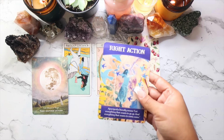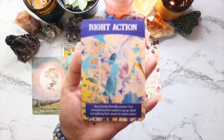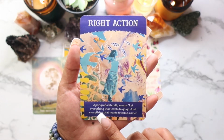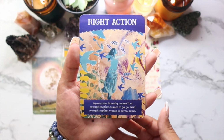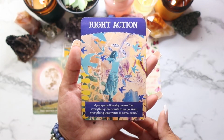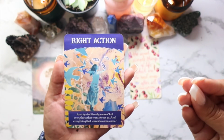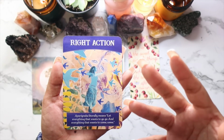So the next card that we have here is Right Action. And this is Aparigraha, which literally means let everything that wants to go, go, and everything that wants to come, come. So you are being reminded that this release process is going to be an action that is right for you as far as your self-care.